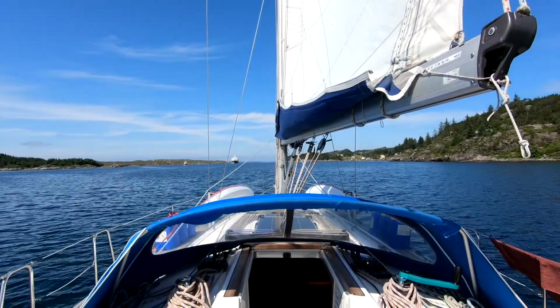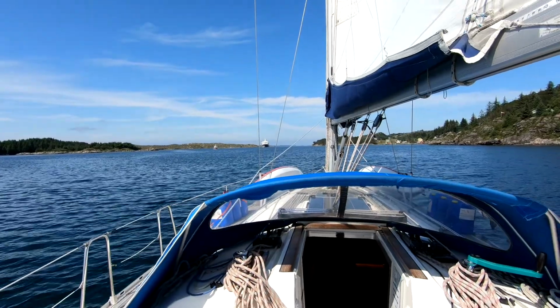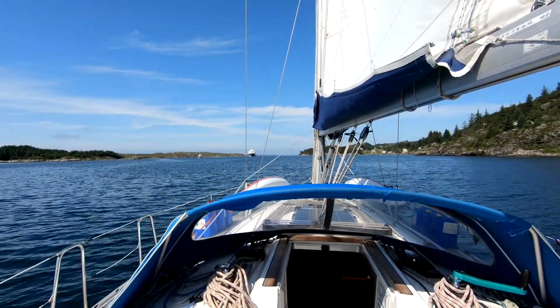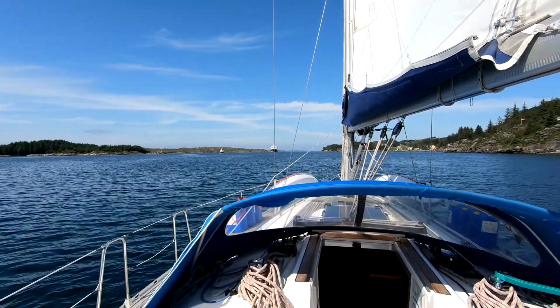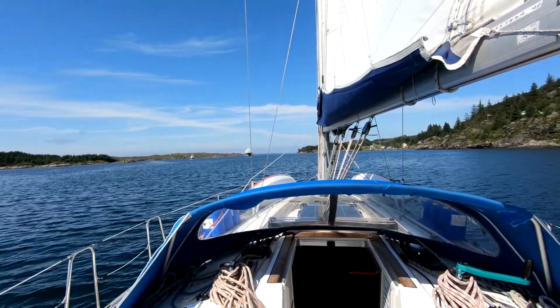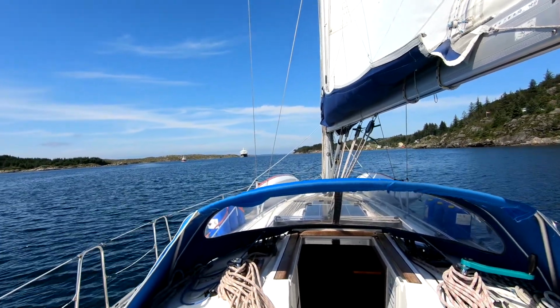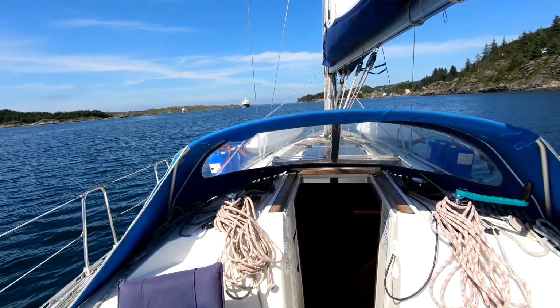Well, sometimes you get a big surprise in these small cuts. Look at what's coming in. First a small fishing vessel, okay, that's understandable. But then this big guy is coming in this cut. I did not expect that. So I better get out of his way.